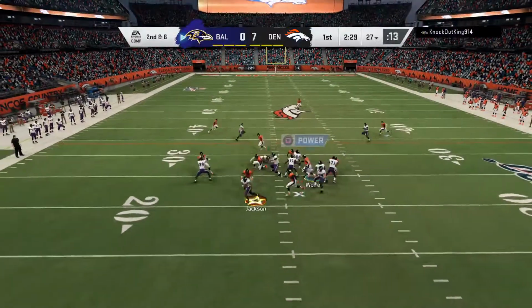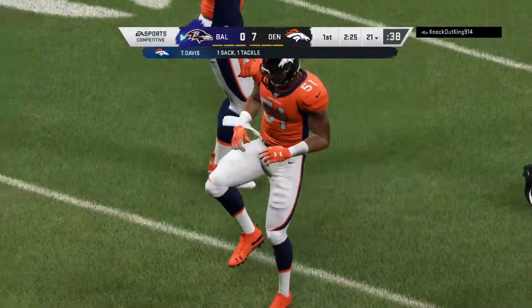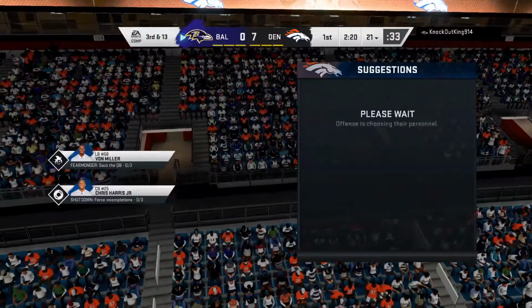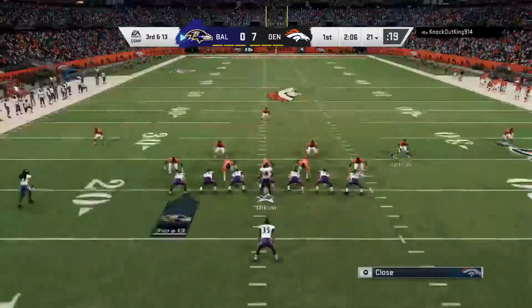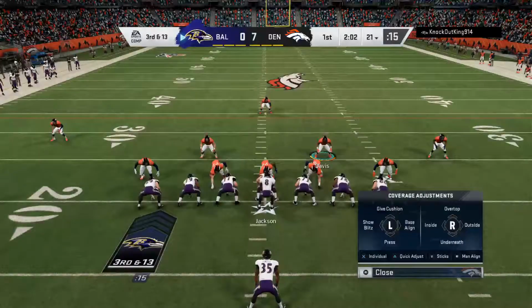From the 27, Jackson hit from behind, and he's going to be driven down. A sack by Todd Davis. Brandon, if I'm an offensive coordinator and I see an all-out rush like that, I file it away because I'm going to use their aggressiveness against them as this game goes on. I'm going to hit them with a screen soon. Now after that sack, it's 3rd and long for Jackson and the Ravens.